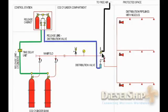And after that you have the distribution valve, which is operated through a piston, and as this piston pushes up, the valve opens up, and then the CO2 goes to the engine room. And that's it with the simple system.